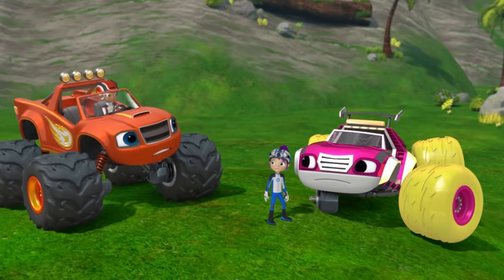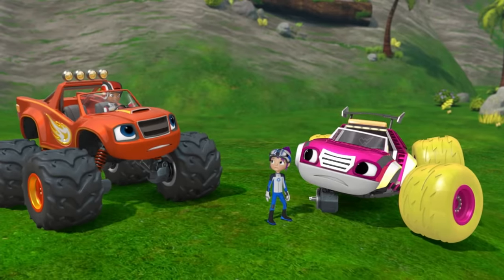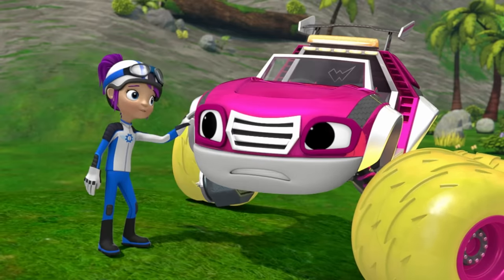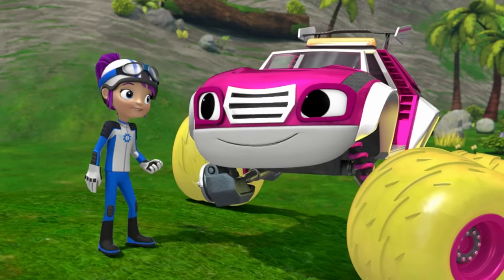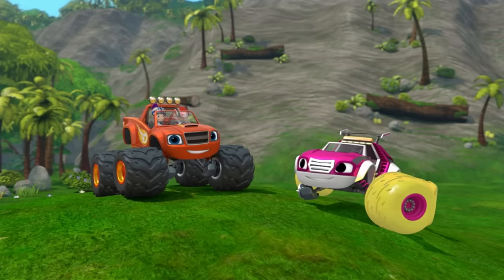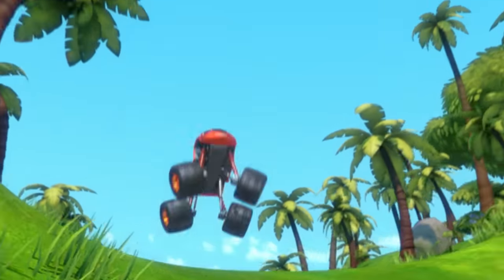Hang on, Watts. You can't drive like that. Yeah, not with one of your tires missing. But then, what'll I do? Let me help you, Watts. With Blaze and AJ, I'll find your tire. I promise. Come on, gang. We've got a tire to find. All right! Good luck, friends!